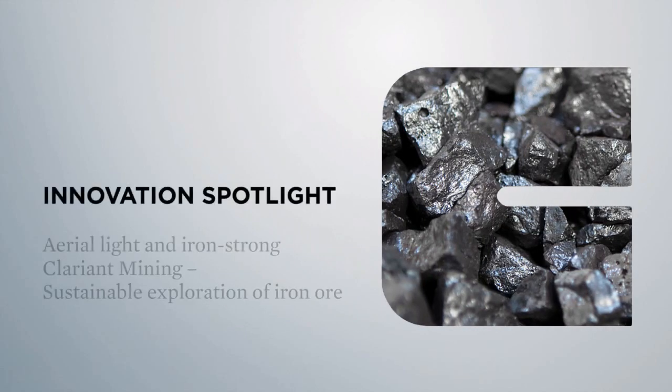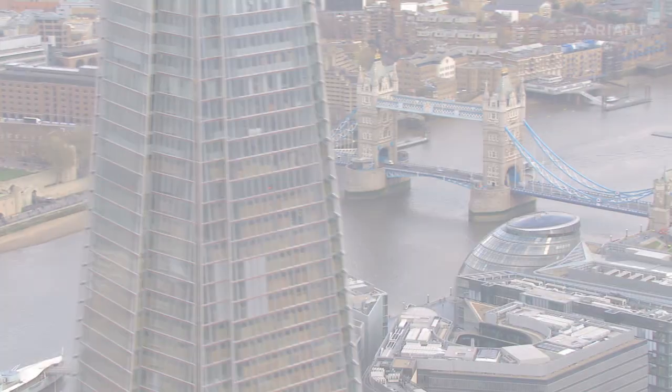Innovation Spotlight. Aerial Light and Iron Strong. Clariant Mining, Sustainable Exploration of Iron Ore.